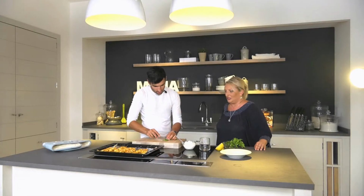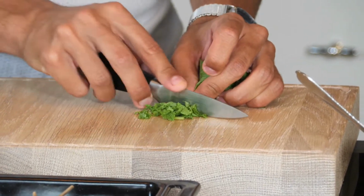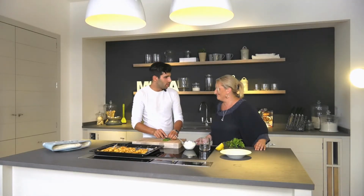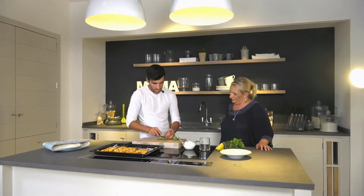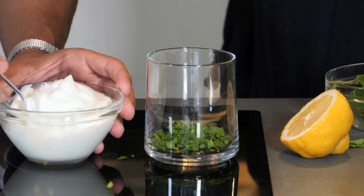So is mint something that you cook a lot with in Croatia? Actually, no. No, never. You don't use it in anything? No, actually you use it only when you're sick or feeling ill, and then you cook a tea. Well, probably now they come with mojitos, but in the past, no. We've used it in our soups here, in some of the stews. So I think we're using quite a lot of it in our recipes here.